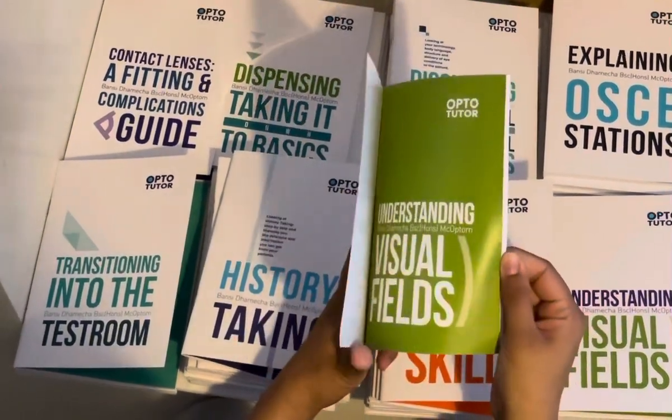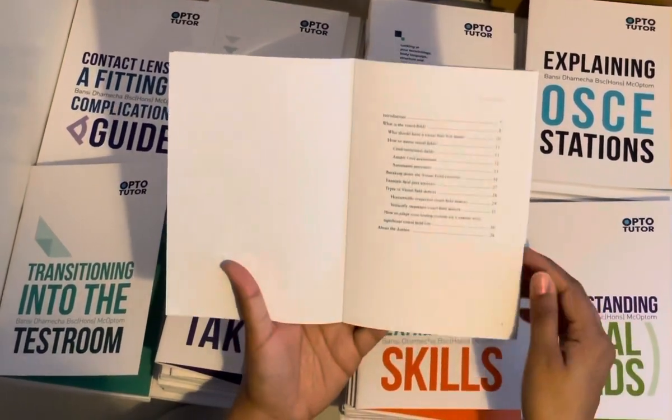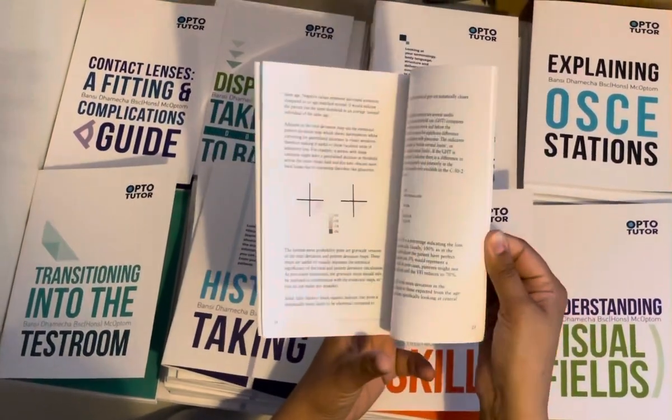The most popular one at the moment, rivaling the OSCEs and the contact lens book, is the visual fields book. It's got quite a few diagrams in it explaining what sort of things you should be looking out for. So it does break down a visual fields plot and actually explains what each graph actually means and what the normals would be for each one.